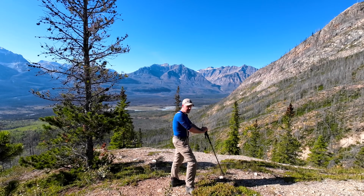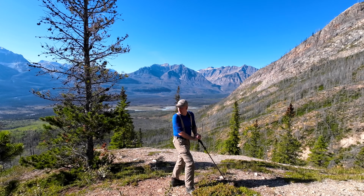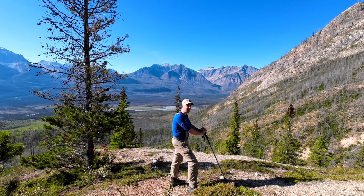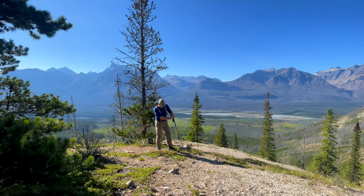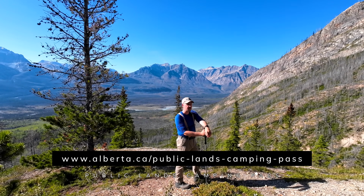We are currently at a nice little lookout, about 2.2 kilometers upwards, and this is the trail that actually leads out to Landslide Lake. In itself, it's something that's more popular for people that like to go backpacking, and in David Thompson Country it doesn't really require a reservation. You just need to buy your annual pass and then you're good to go.